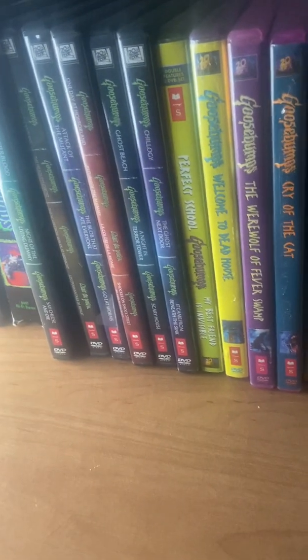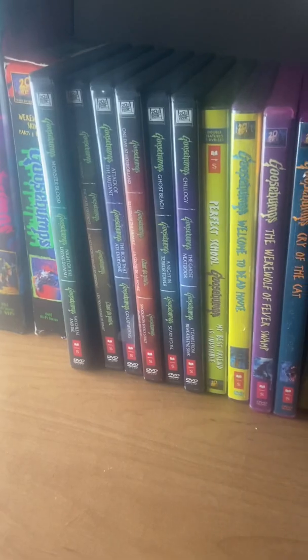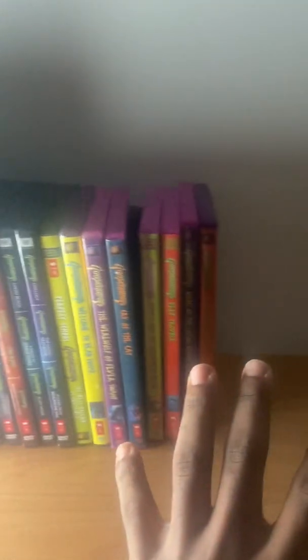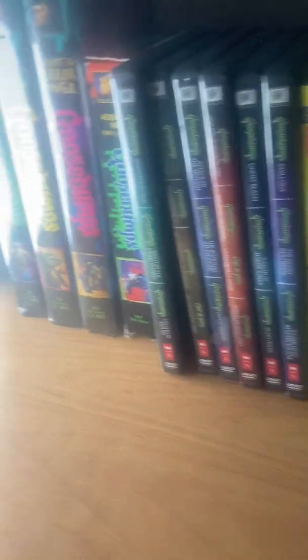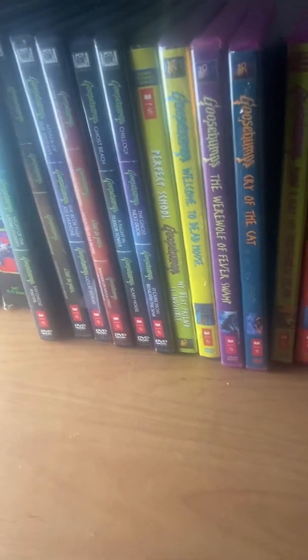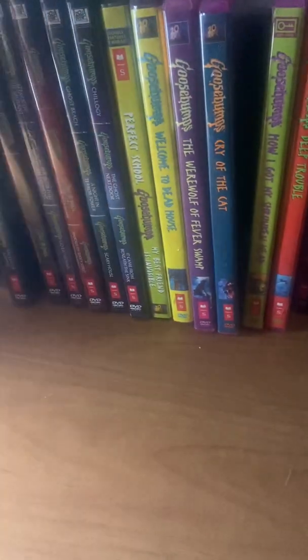So yeah, but aside from The Cuckoo Clock of Doom, this right here is the complete Goosebumps home media. So we're going to get into it. We'll start off with the VHSs here. I hope nothing falls down, but let's start with the VHSs.